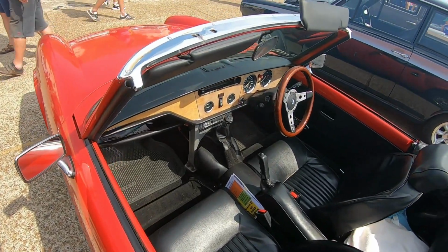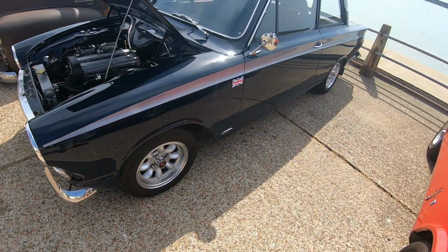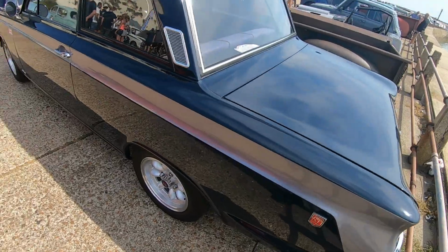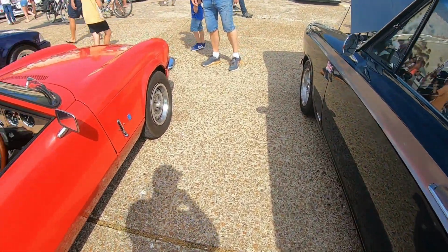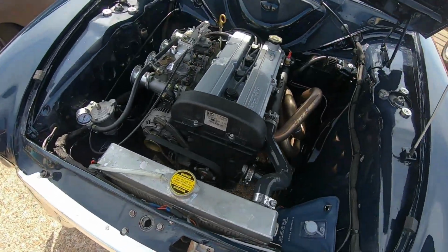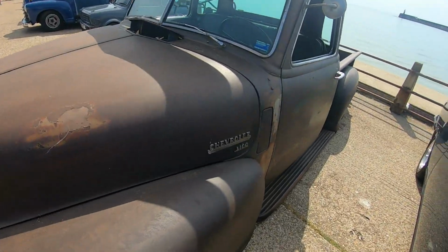The thing I love with these is that the dials are exactly the same as what I've got, or had originally, in the midget. This is interesting. Is this another Cortina? It is a Cortina GT, heavily modified, running as E-Tech. Twin Webers. Yeah, okay. That's what I drove to Germany. Very nice.